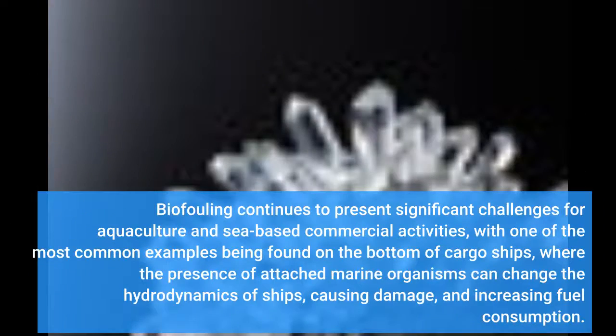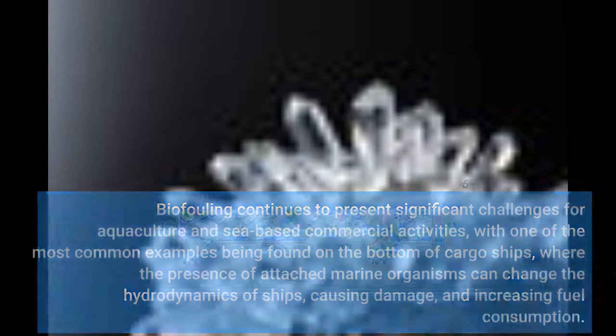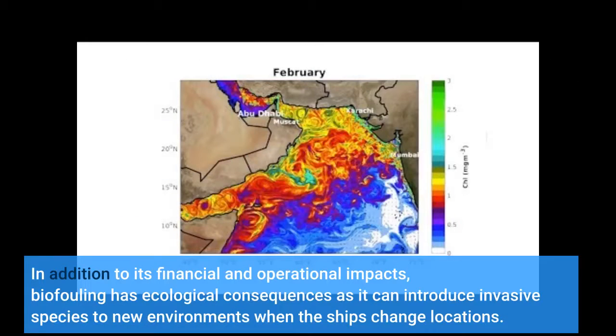Biofouling continues to present significant challenges for aquaculture and sea-based commercial activities, with one of the most common examples being found on the bottom of cargo ships, where the presence of attached marine organisms can change the hydrodynamics of ships, causing damage and increased fuel consumption. In addition to its financial and operational impacts, biofouling has ecological consequences as it can introduce invasive species to new environments when the ships change locations.